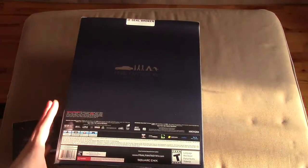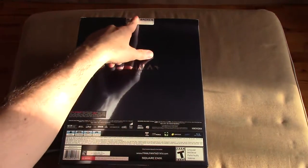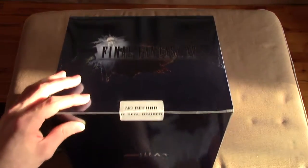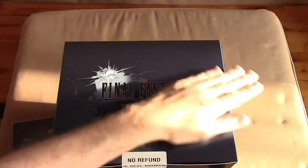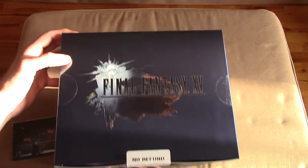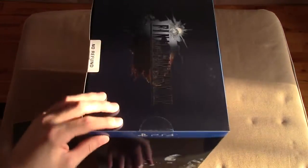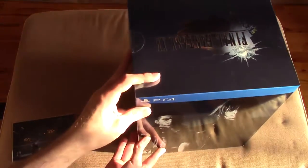There's something loose in here, so I hope something isn't broken. Just your little stats up on the corner there. It says, what does it say? No refund if seal is broken. You got the beautiful, look at the dust on this thing. I just unboxed it. Final Fantasy 15, I really like it, look at that nice logo and everything. And then of course on the other side, you hear it? Something loose in here. Okay, so that's that.